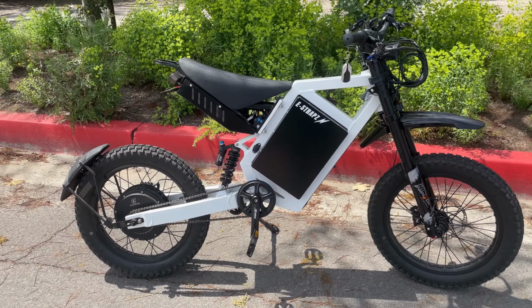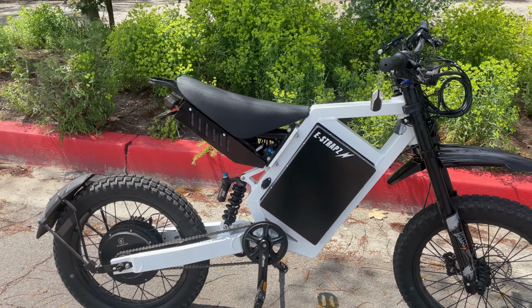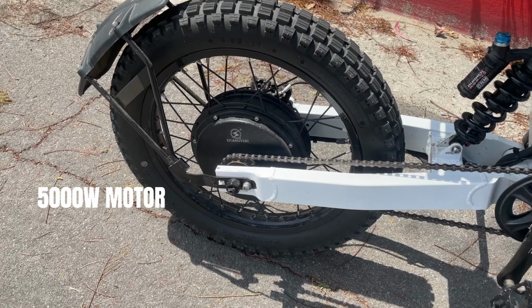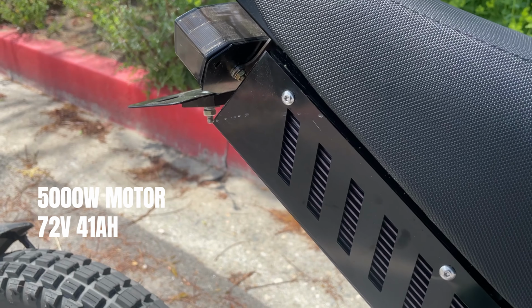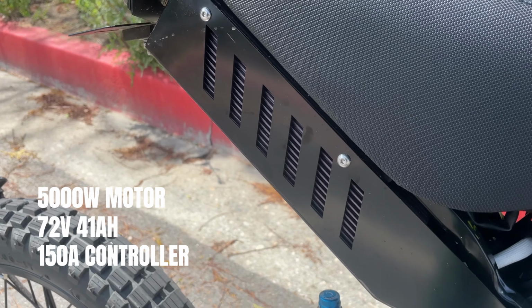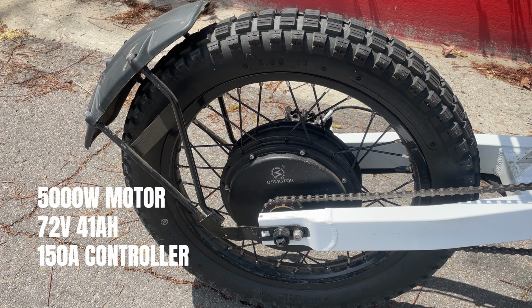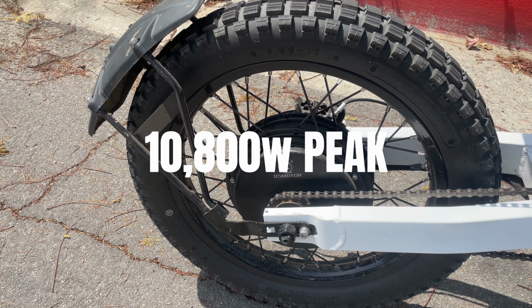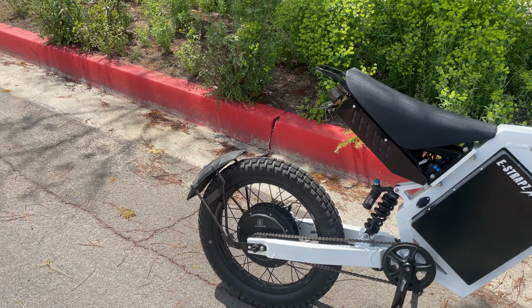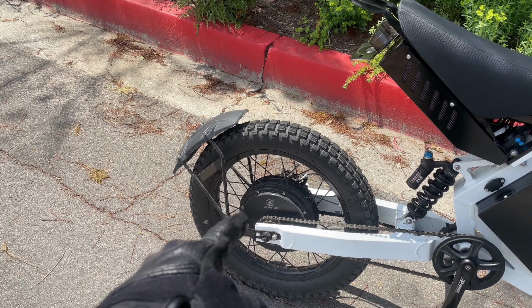That should help with this bike's top speed. Speaking of which, this thing is powered by a 5,000 watt motor with a 72 volt, 41 amp hour battery, along with a 150 amp controller, making this thing put out 10,800 watts of peak power. All that is going to the rear wheel via a hub motor.